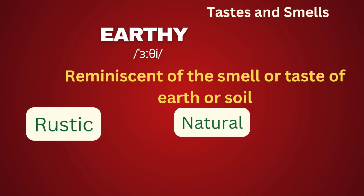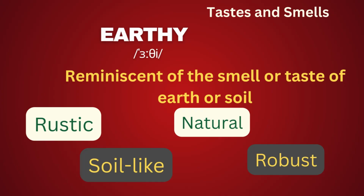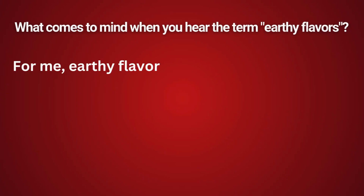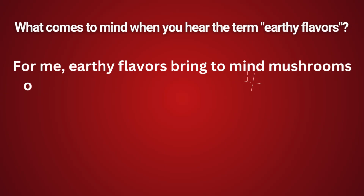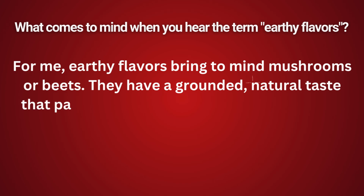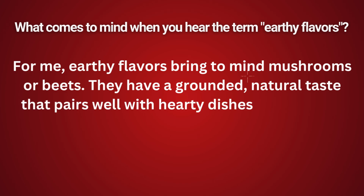Earthy. Reminiscent of the smell or taste of earth or soil. Rustic. Natural. Soil-like. Robust. What comes to mind when you hear the term earthy flavors? For me, earthy flavors bring to mind mushrooms or beets. They have a grounded, natural taste that pairs well with hearty dishes like stews or roasts.